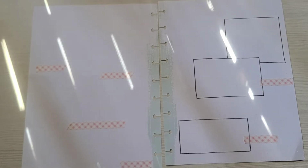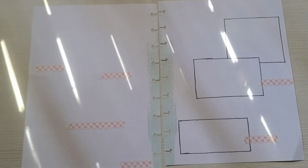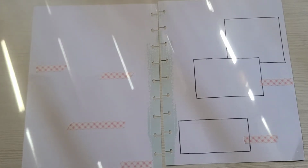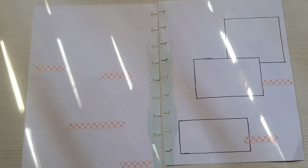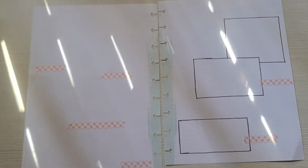This sticker book doesn't have very many functional boxes. The majority of the boxes are on the smaller side with the decor and the colors that I chose. There weren't very many functional boxes, so I just drew in these three. Right now I don't have anything planned, honestly, for this week. So I did leave room just in case, you never know.